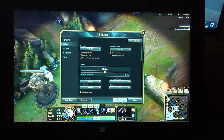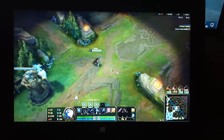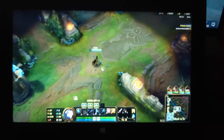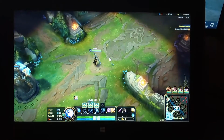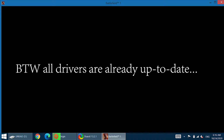Moving on to League of Legends, we can see that the game is actually pretty playable on this tablet. At medium settings and 1080p resolution, the game runs at roughly 60 to 70 FPS constantly, and overall this is very playable. It's really impressive how well this game is optimized for lower spec machines. Now let's try some AAA titles like Battlefield 1. Well, it didn't really go very well, it just froze upon startup and gave me a black screen, so yeah.